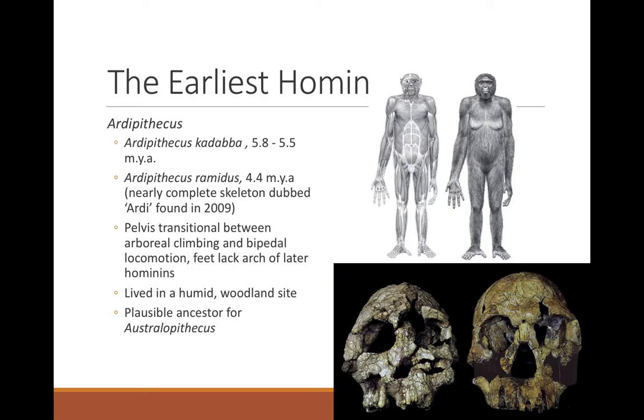I am more concerned with your focus on the important traits that evolve, like bipedality, like changes in the teeth, etc. So Ardipithecus kadabba dates to about 5.5 million years ago. Ardipithecus ramidus, 4.4 million years ago. One thing that's unique about ramidus is that we have almost an entire skeleton. And so Ardipithecus is starting to lose a little bit of that grasping big toe. If you look at the artist representation here, you can see that that toe is not quite in line with the rest of the toes yet.